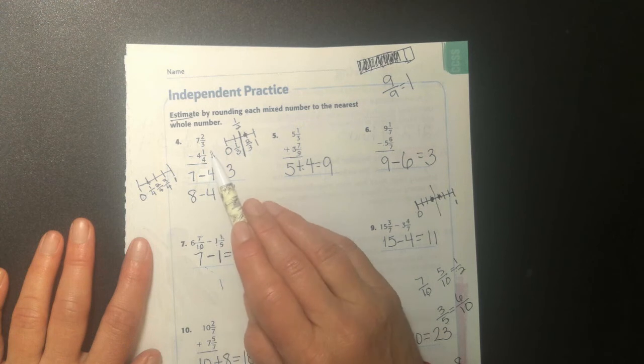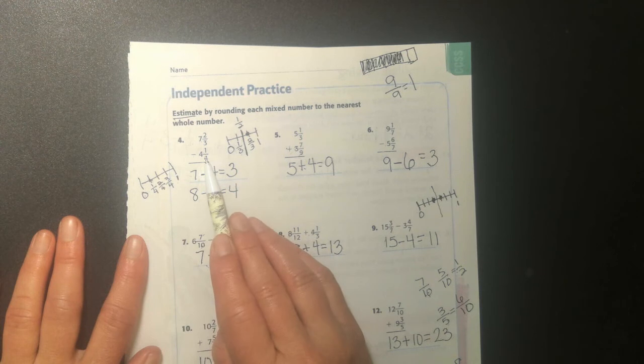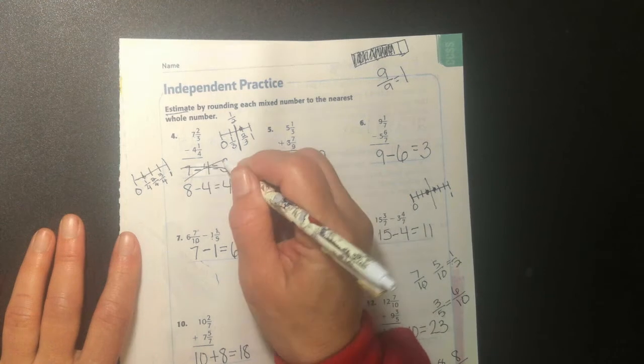This was still 1/4, which is closest to 0. So 4 plus 0 is just going to leave me 4. So I should have had 8 taken away 4, which would be 4. So this one was wrong.